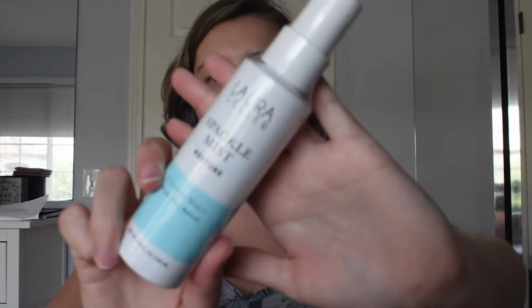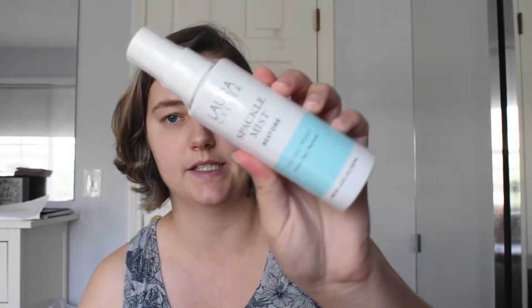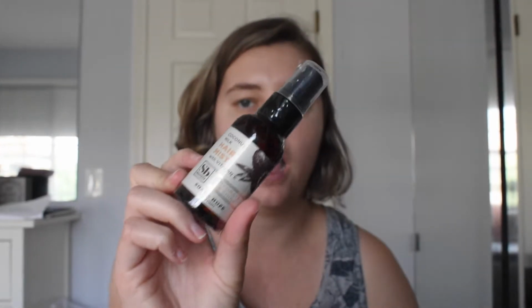Oh, that's cool. And then the last item, I redeemed this for my points last month. It is the Laura Geller Spackle Mist Coconut Spray, which was also an option among the choices I had with this product, but since I already redeemed my points for it, I went ahead and got the hair mist.